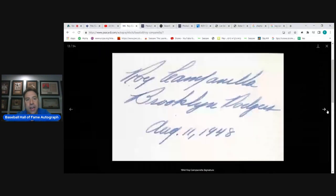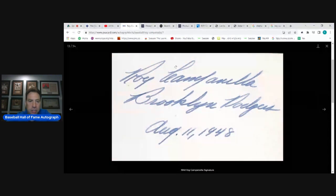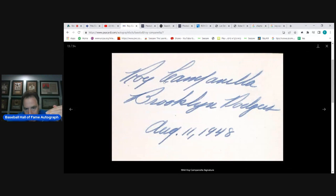Here again, a really nice autograph, dated. He's on the Dodgers now. You can see it's pretty much a single line item, where he was pretty good about signing his autograph that way. But it's a really tough autograph to replicate. We'll talk about the one exemption to that. Again, one-stroke R, break between the O and the C.